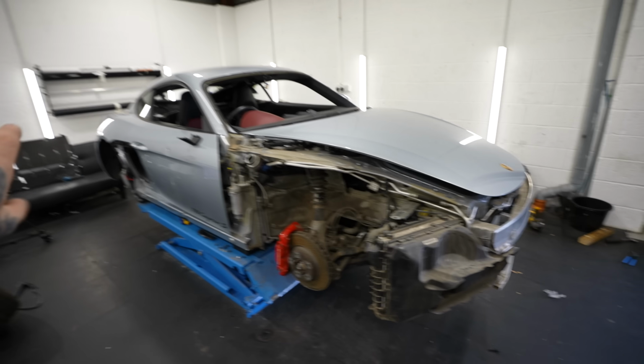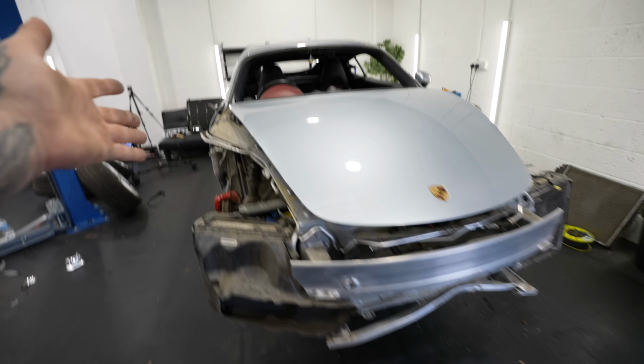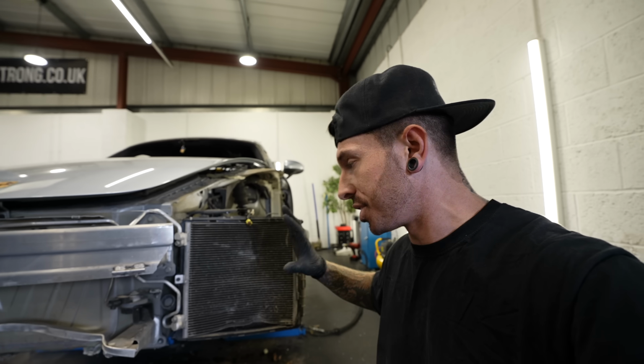Now we know that the Porsche starts and runs at the moment. It does sound a little bit tappety, but a few of you guys mentioned in the last video, that's just how these 2.5 liters sound. The thing is, we haven't run the car to temperature, and the only reason we haven't is because it doesn't hold coolant, and it doesn't hold coolant because this radiator right at the front here is just smashed to bits. So all the coolant just leaks out of here.